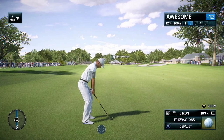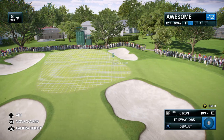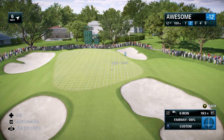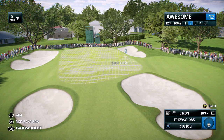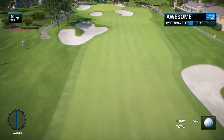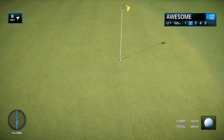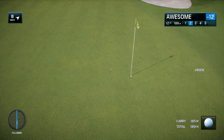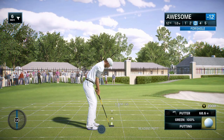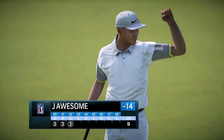Playing his second shot here at the par 5. Can't hide the flag stick from that man. Another one inside of 5 feet. And he's made it for eagle.